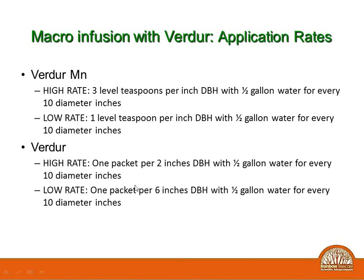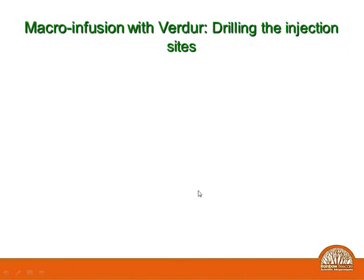Again, this is also the reduced rate. In my experience, I would not recommend going in the spring and doing the low rate. You get your best results doing the high rate late in the growing season.